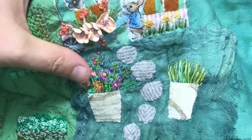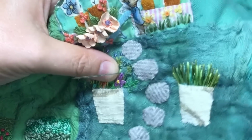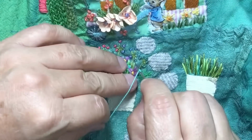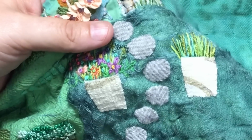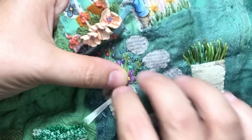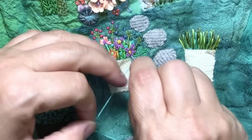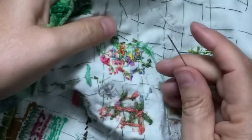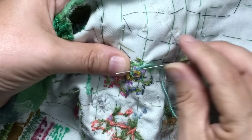How many knots have I got? 1, 2, 3, 4, 5. Might do 2 more just to balance it out. And 1 more down the bottom. Lots of colours in this one. I love flowers like that.